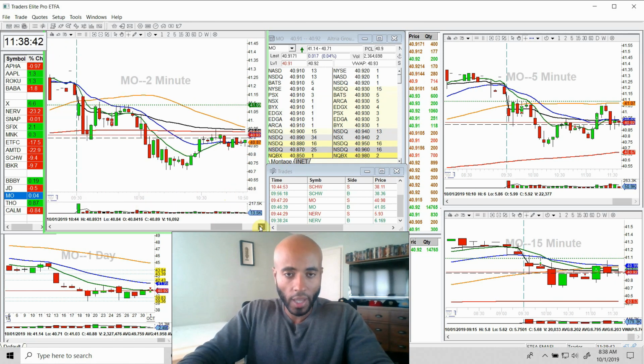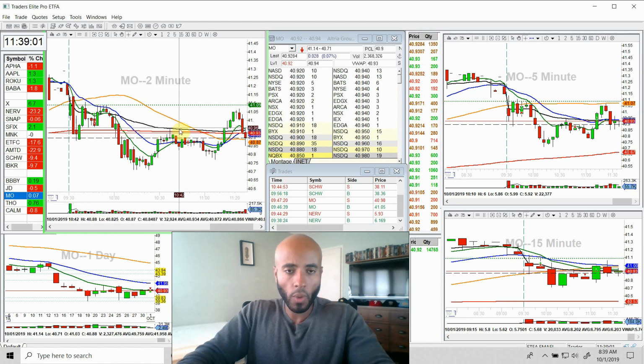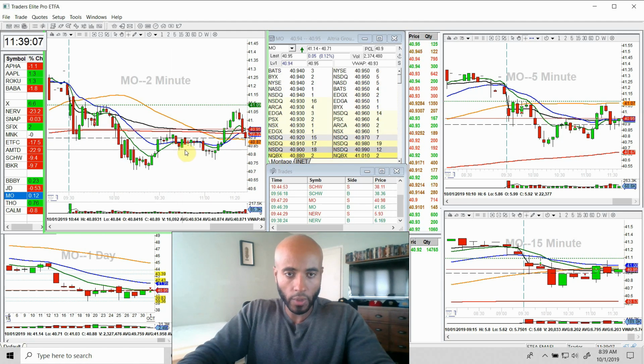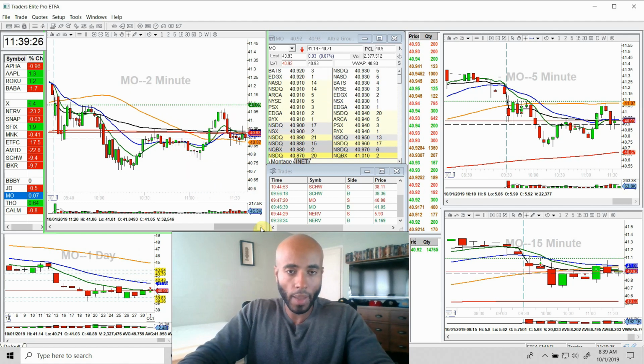And then I did try taking it later, so I saw that we sold off, and then we came back up, and this black line is VWAP. It rejected VWAP and it was moving down, and we were at these moving averages, so I went short with a stop right above VWAP, and it did go in my direction for about 10 cents or so, but I needed more from it, and then it came back up.